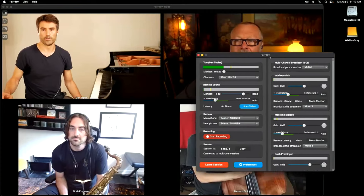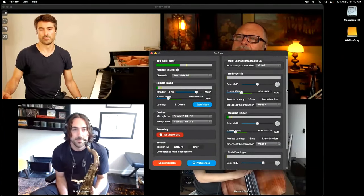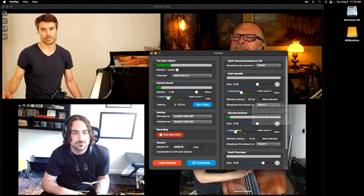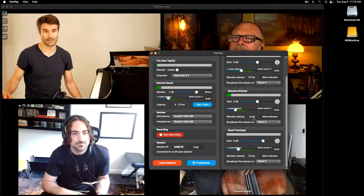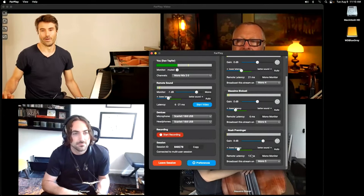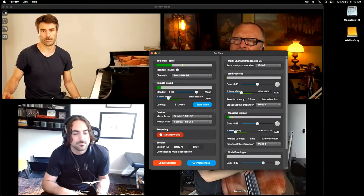This is our audio window in FarPlay. And on the right here, I have a mixer. You can see individual latencies for each person. Todd, he's the farthest from me. The latency between us is about 20 milliseconds. Between Massimo and me, it's 6 milliseconds. So we're just golden. It's like he's right at the end of my piano. And then Noah, who's a little further, is 13 milliseconds. And we have very accurate measurements of these latencies. It's one of the things we worked really hard on in this app.